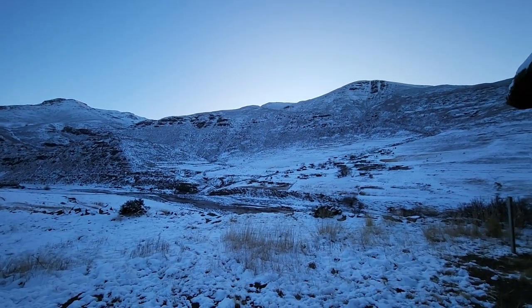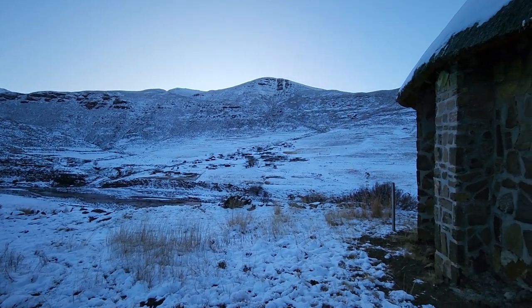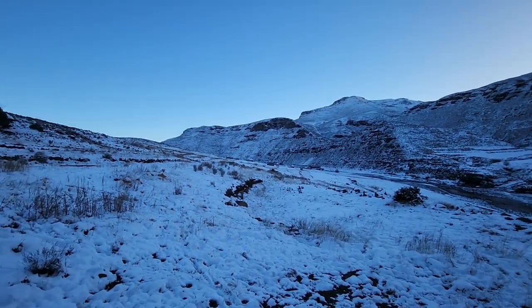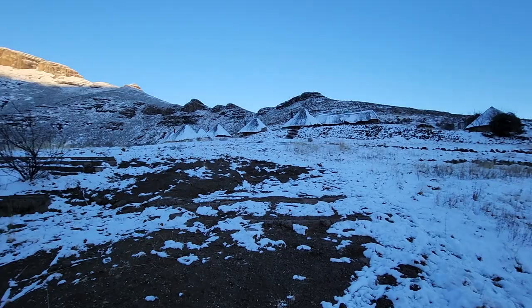The river's almost frozen over. But yeah, it's rather chilly. It's -6 degrees. And we're trying to get an early start. We're hoping that the pass would be ready for us today, sometime today. So we're busy packing up, and Kevin's made a nice fire.